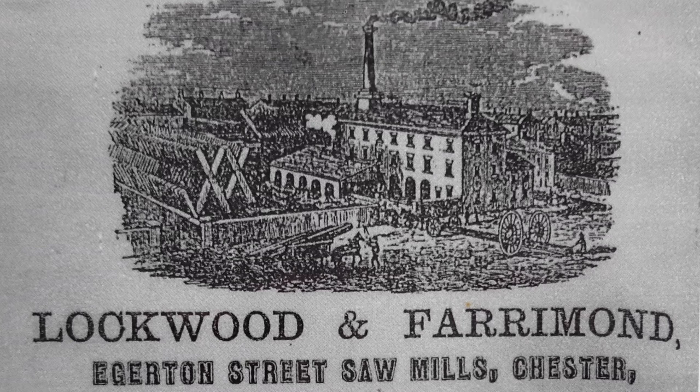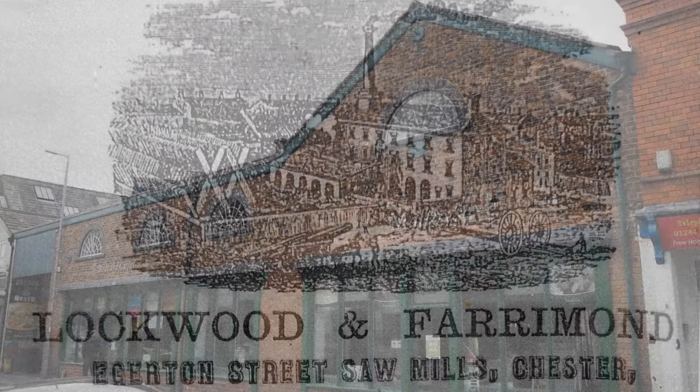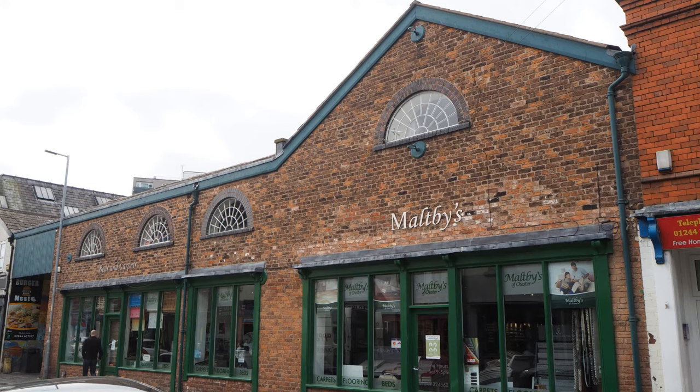Turning into Brook Street, we pass Maltby's Carpet Shop. This was Lansley's Works. In the 1880s, they took over this former tannery and converted it. Note that the original frontage is still very much the same. Lansley's dealt with an extremely wide variety of jobs, ranging from repairing mangles to supplying 3 steam shunting engines for the Indian Railways. They continued working on this site into the late 1960s.